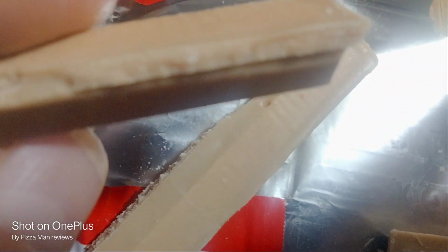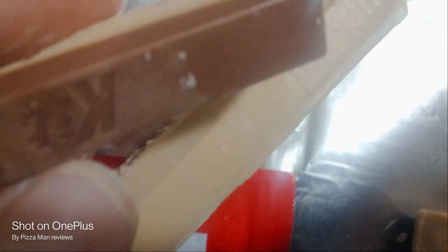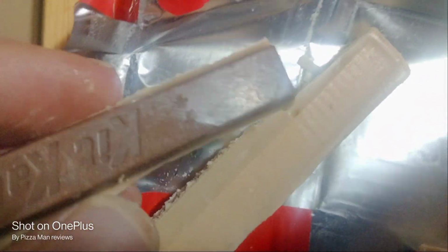So it's wafers, cream, and chocolate frosting on the top. So let's go ahead for another one, y'all.